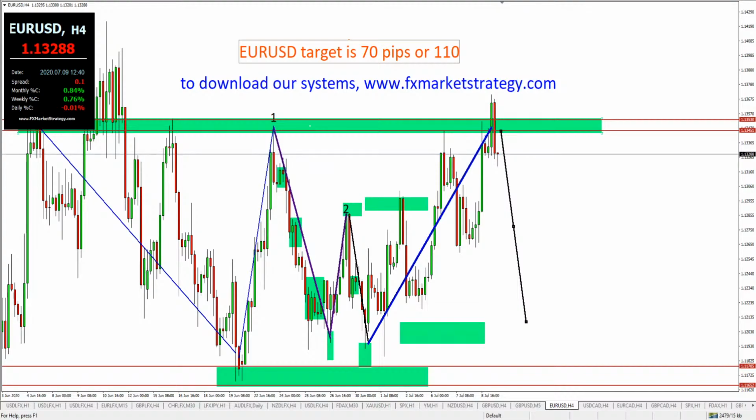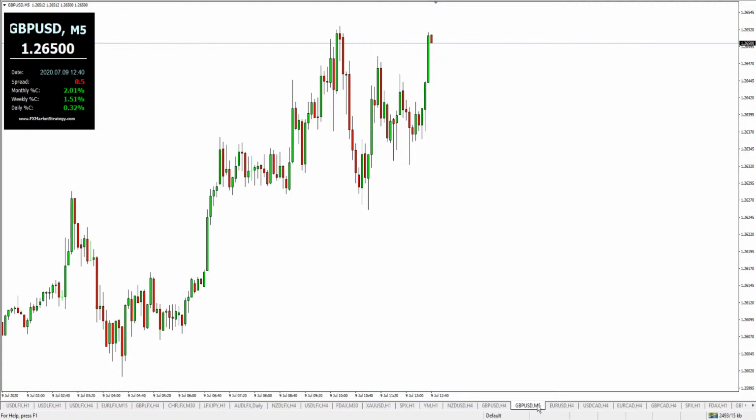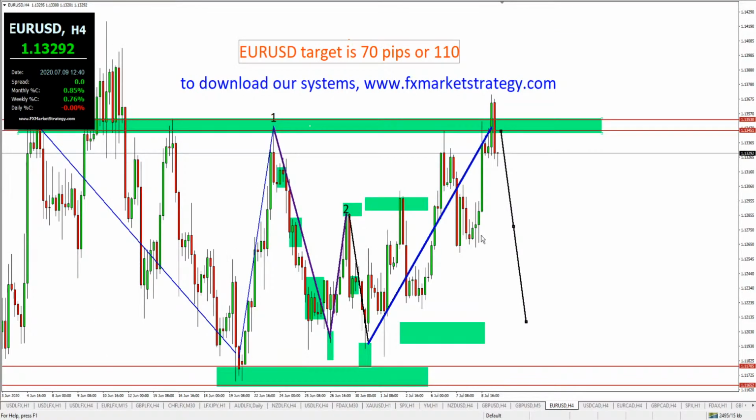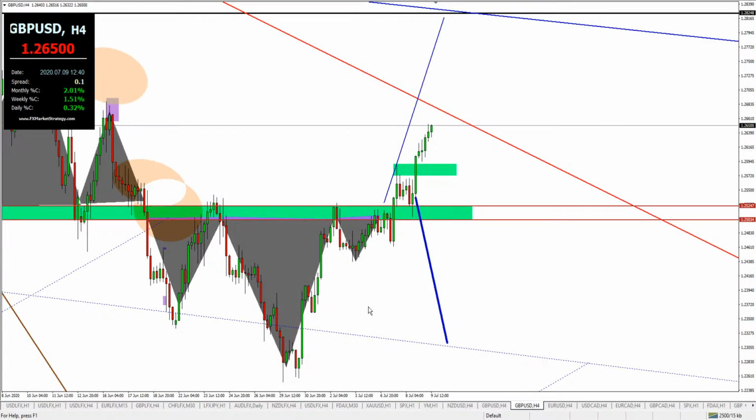Euro and oil usually go down on Friday. Okay, so looking at the gold right here, you can see it's amazing how it moves. Pound dollar has been going really. That's pound dollar. It did break to the upside. See guys here? So the pound dollar didn't bounce back to continue. It did break to the upside.